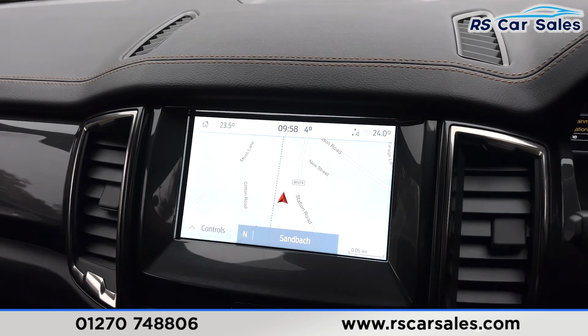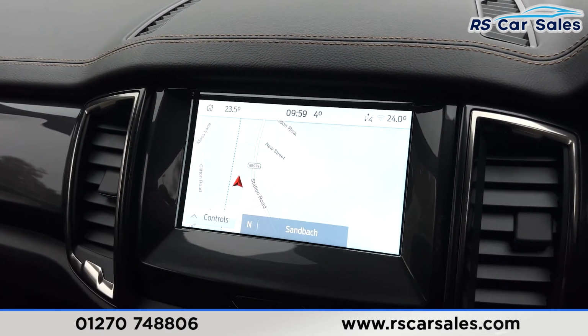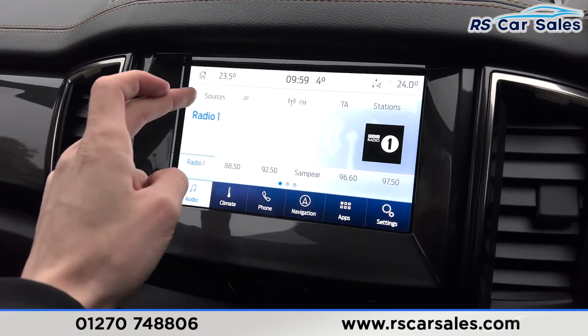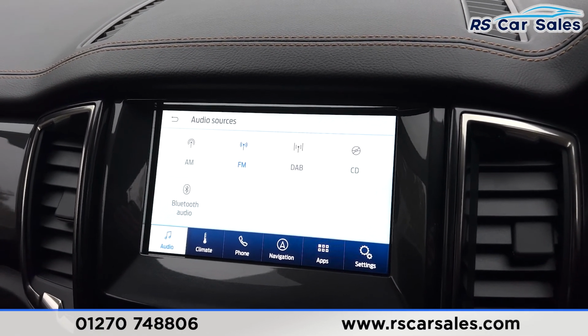We have the main infotainment screen in the centre. On here you'll find the likes of the sat-nav. This is also a touchscreen, so if you press onto the home, it will take you to the home. We have the audio just here, which is where you find the radio. Click onto sources, you'll also find the CD player and the Bluetooth audio as well.